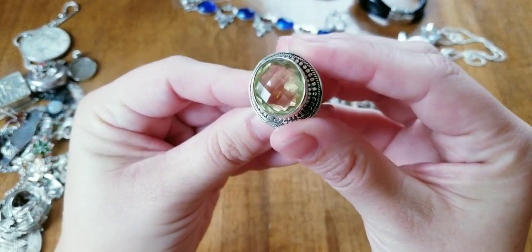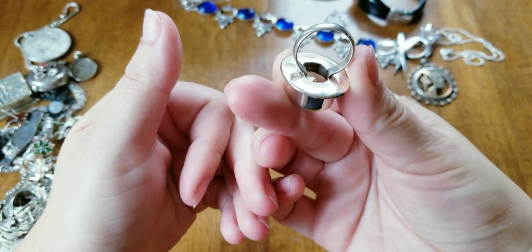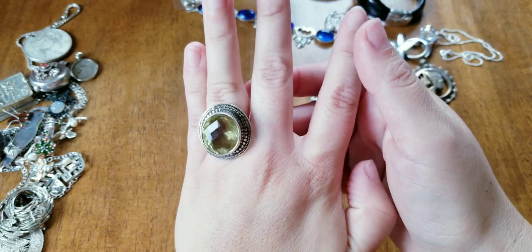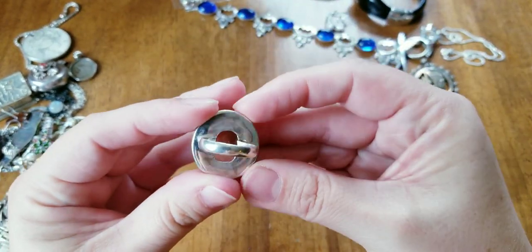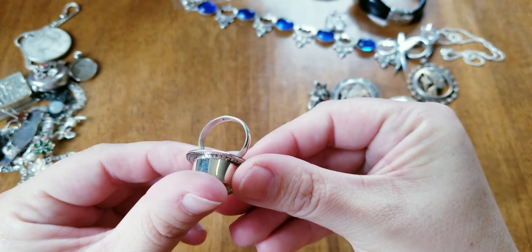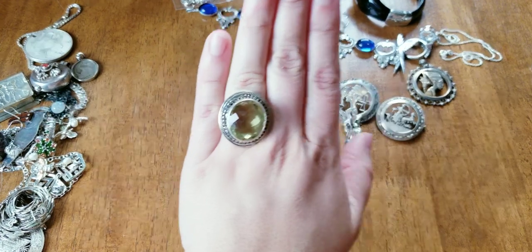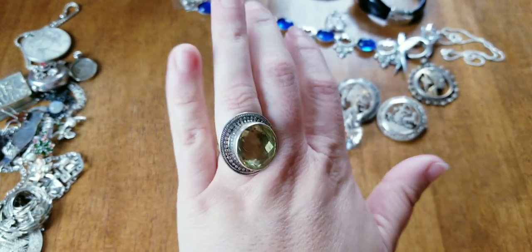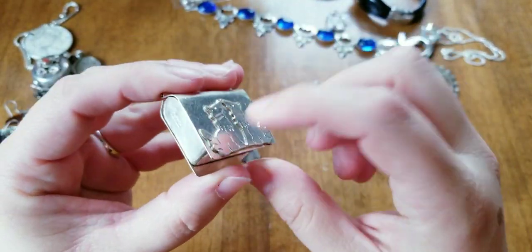So this looks like a faceted citrine stone. And wow, look at that. That's beautiful. That's a nice piece. It's supposed to be set on sterling silver. It's marked in there. Yowza. That's a massive faceted citrine piece.